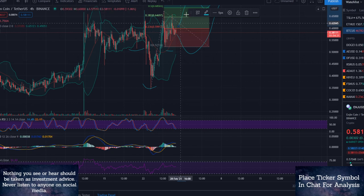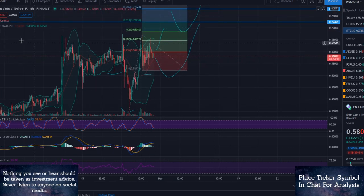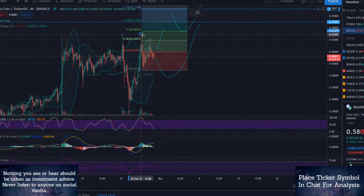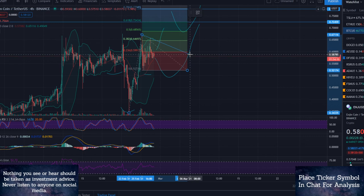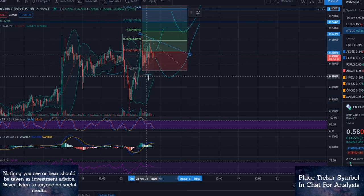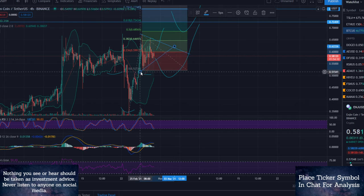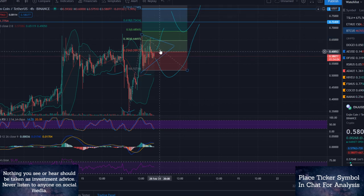So at this point, what am I watching if I really, really want to buy in? Say I feel the need to buy in here. Well, let me do this. Grab a trend line here. Let me grab a trend line about there so we can make that a little bit less dramatic right there. I'm waiting for either a break up or down of this.